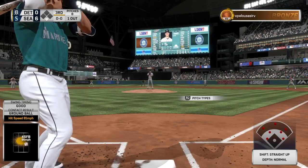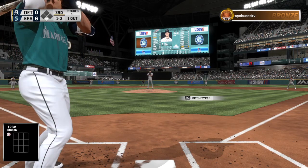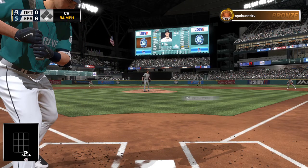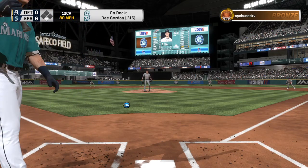Standing in, Mike Zunino. He drew a walk his first time up. And that misses inside, 1-0. Looked like he was trying to work in a front door curveball there, but it seemed like it popped out of his hand a little early, causing it to miss inside. The windup and the 1-0 pitch. Starts to go around, but the home plate umpire says he held up, ball 2. From the windup, the 2-0 pitch. Too tight with that one.